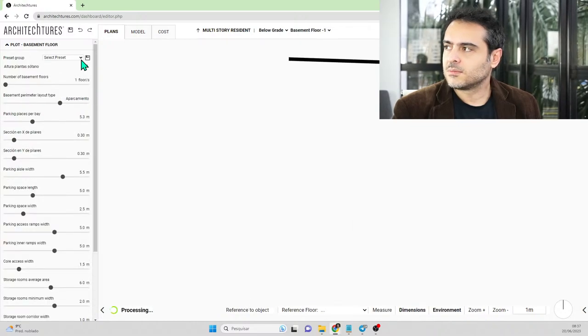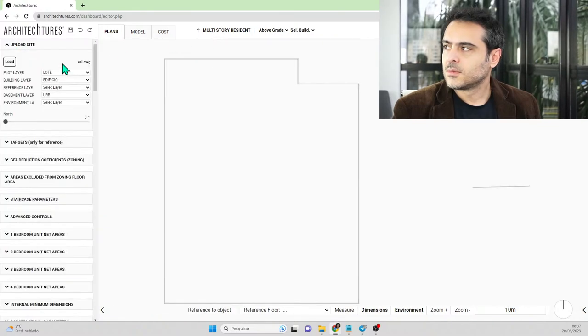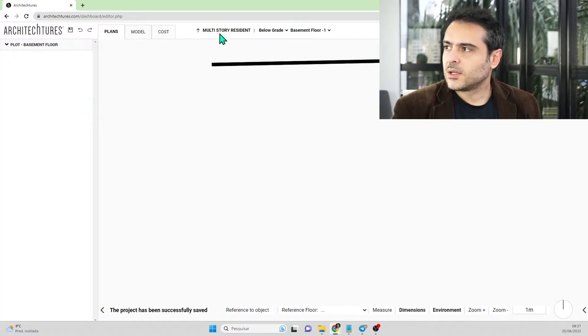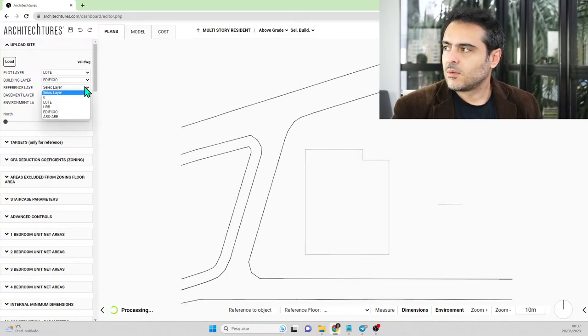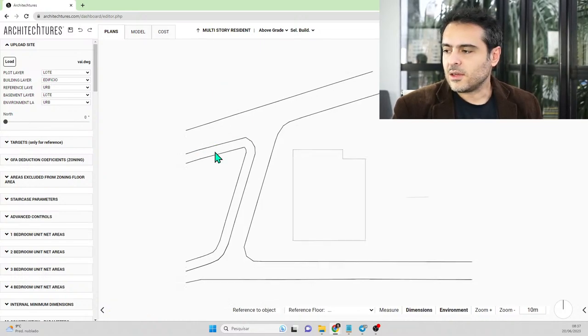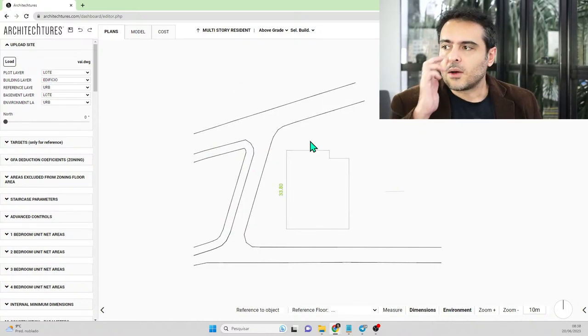Oh no, I brought the wrong layer here. Just one second. So I want to bring the site as well. And the environment, I will bring the urban part. And here I will bring the urban part as well. So here now we have a possibility, right? We have this site. We have this building.